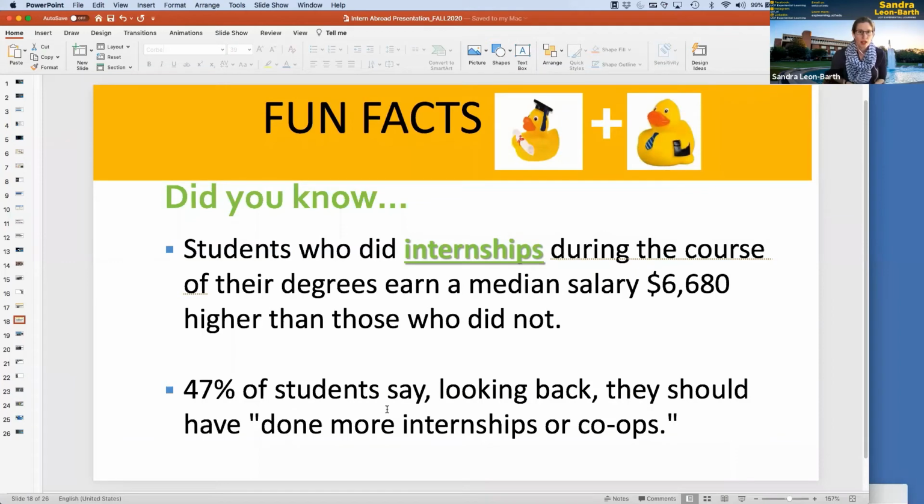All right. So another fun fact, students who did internships during the course of their degrees, and this goes for all internships, local, anywhere, earn a median salary of $6,680 higher than those who did not. So right off the bat, if you graduate with relevant experience in your field, you are naturally going to be offered a higher starting wage than those who may be applying for the job and haven't had that experience.